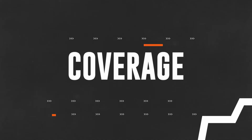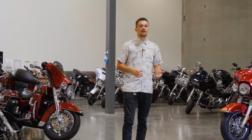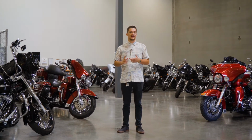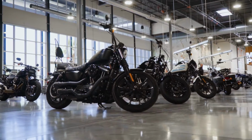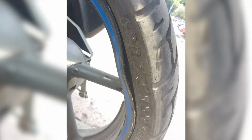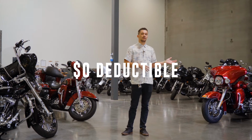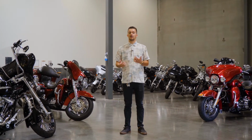Okay, so let's talk about what those things are going to cover, right? Your original 2-year warranty, again, is going to be unlimited miles, but it's not going to cover everything on the bike, right? So it's not going to cover all the wearables. So you are eligible to purchase an additional extended tire and wheel coverage as well. That is going to cover the whole package when it comes to your tires and your wheels, right? So if you smoke a pothole, you bend a rim, you get a nail, anything that's going to damage those things, it's a $0 deductible, you get a whole new setup, right? As long as you have 3/32 of tread depth or more, it's all going to be taken care of.